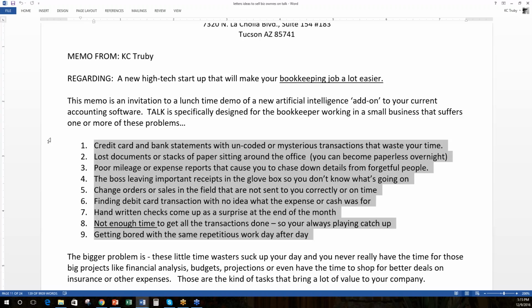Or I've got to deal with all this paper stacked around the office. Or they're not giving me good expense reports. Or the boss has got receipts in his wallet or glove box. I don't know what's going on. Or change orders were made out in the field. We promised the client something, and I have no idea what to do.